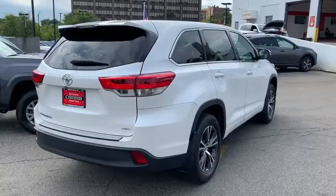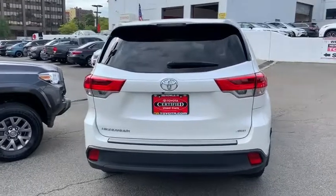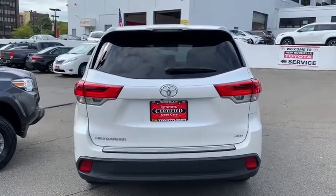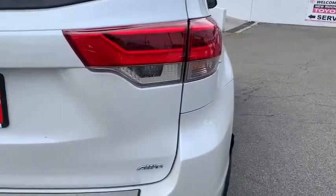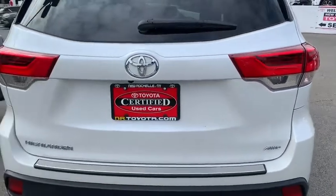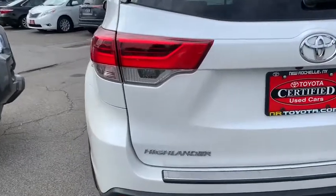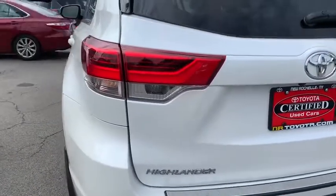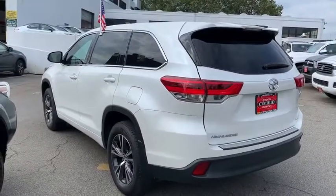Here are some of this vehicle's great options. Traction control, dual airbags, power steering, four-wheel disc brakes, trip computer, rear window defroster, power windows, electronic stability control, CD player, brake assist, tachometer, overhead console, panic alarm, remote keyless entry, rear window wiper, driver vanity mirror, front reading lamps, tilt steering wheel, front bucket seats.